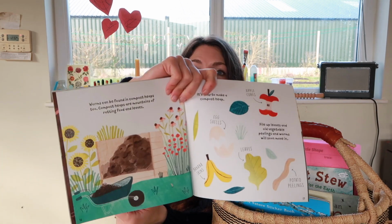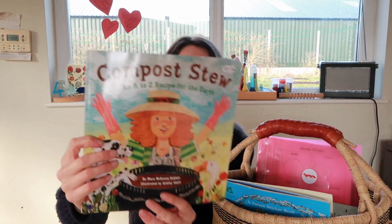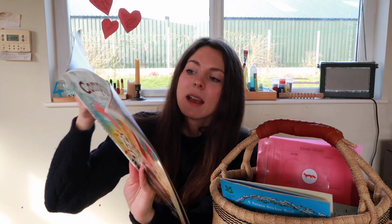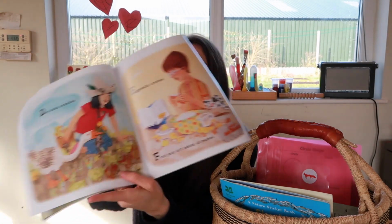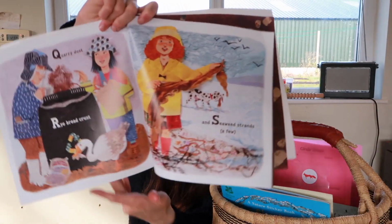And then a little bit on composting as well, which we then kind of went off as a side theme. And we've been reading this book here, which is Compost Stew, an A to Z Recipe for the Earth by Mary McKenna Siddles. Again, I think it's a good time of year to look at things like composting because it is going into garden season for us. So yeah, I thought this would be just really good fun. And Rupert has been absolutely loving this. Beautiful pictures in it, really interesting illustration style, kind of like cutouts.